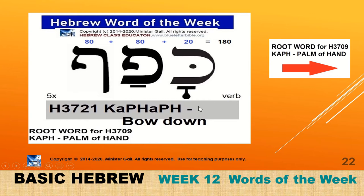Kaf, kaf. Bow down, to bow down. So this is our first Hebrew word. If you look up in blueletterbible.org, which is my best reference, H3721, it will have the words for bow down. Remember, you can have one English word and lots of Hebrew words. So this is in there five times. It's also good to see that it's a verb.